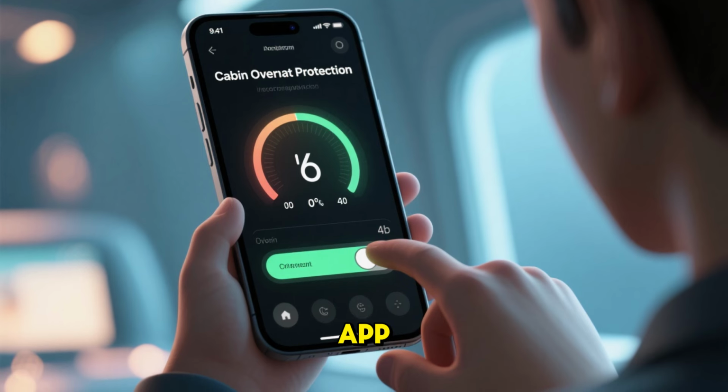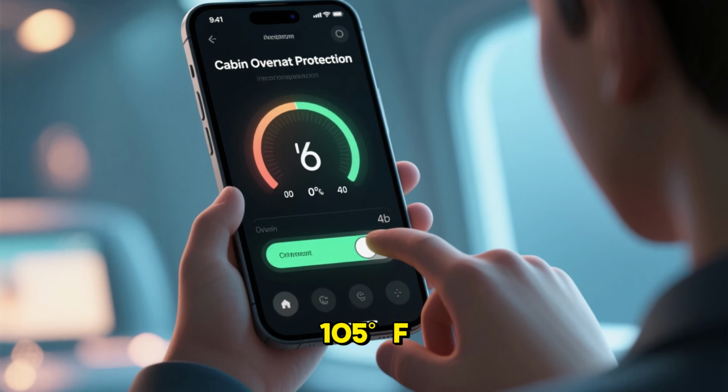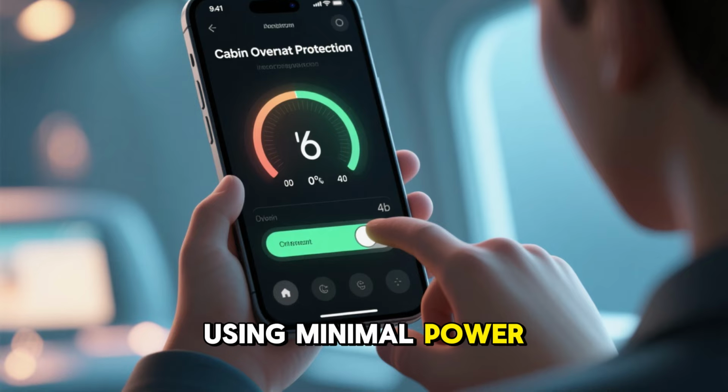Turn it on through the Tesla app. It'll keep your cabin under 105 degrees Celsius using minimal power.